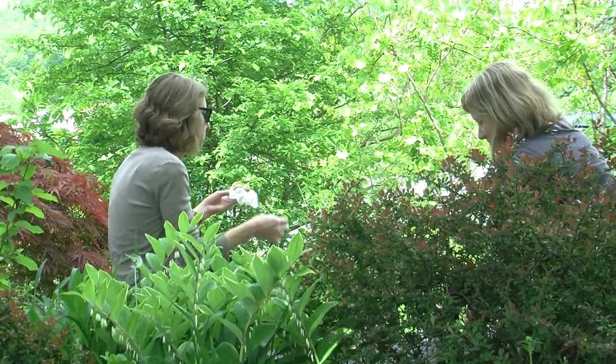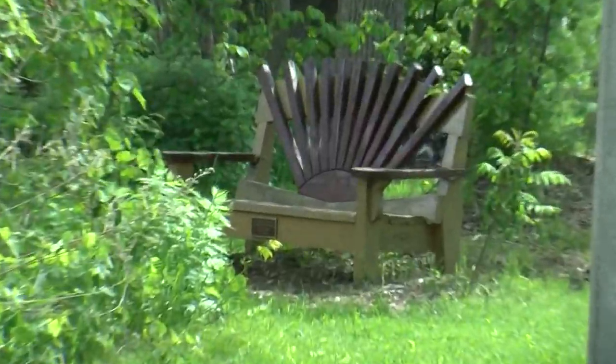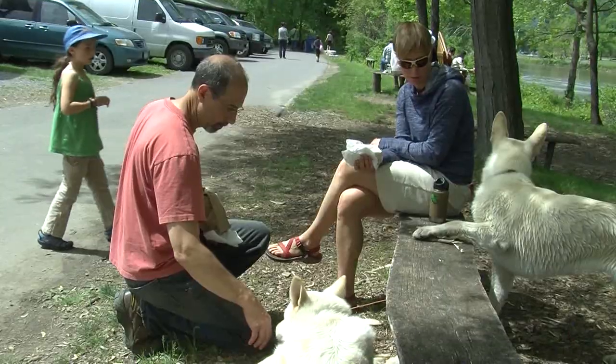Benches. So one of the great pleasures is getting food and sitting on a bench looking out at the water. So seeing more benches is great. All right.